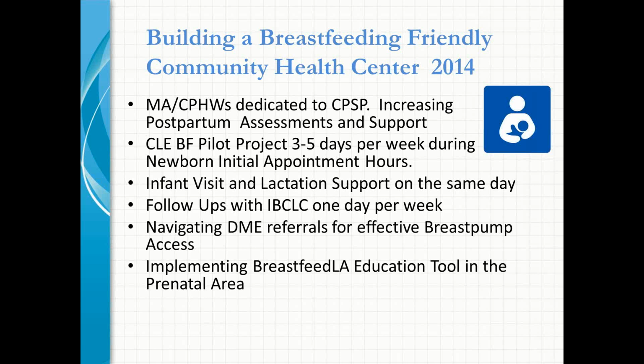Our pilot project, our CLE breastfeeding pilot project, is moving into 3 to 5 days per week during the newborn initial appointment hours to facilitate services for the clients, but also to assist and support the pediatricians with providing more education and more assistance to the clients. The infant visit and lactation support on the same day is our goal, and follow-ups with an IBCLC once per week as needed.